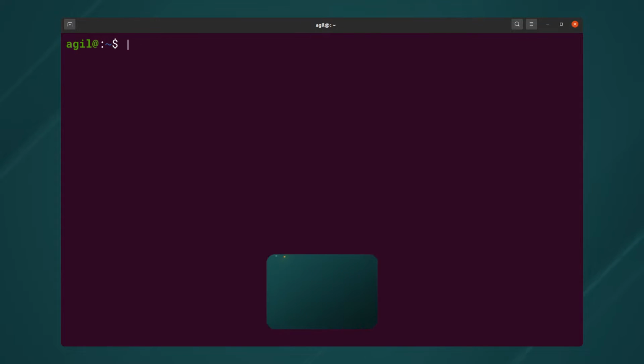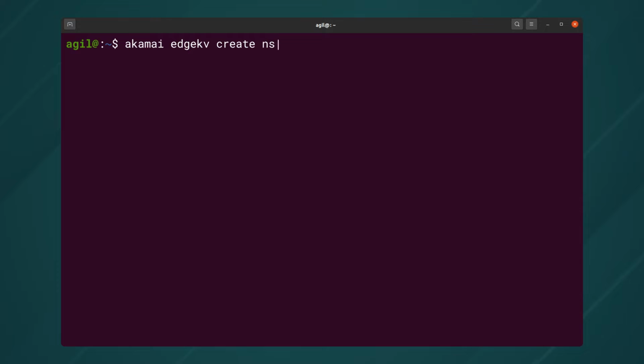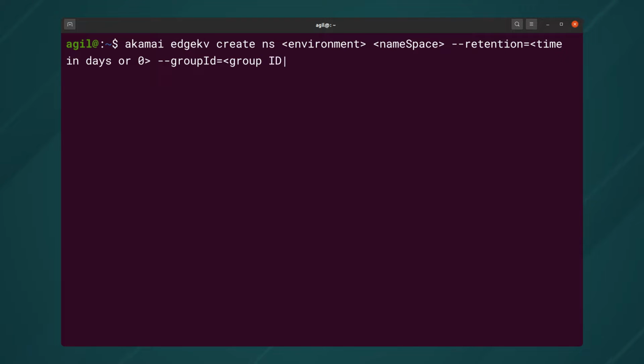The first thing we'll want to do is create an EdgeKV namespace. The only way to do this is through the Akamai CLI. The syntax is akamai edgekv create ns, for namespace, then passing in the environment, the namespace name, the retention period that you want, and the group IDs that you want to give access to. The retention period must be a number between 1 and 3,650, or you can pass in 0 to make it indefinite. And the group ID needs to be for the specific group that you want the namespace to have access to, or you can pass 0 to give it access to all groups.